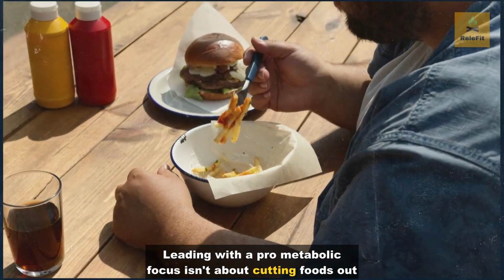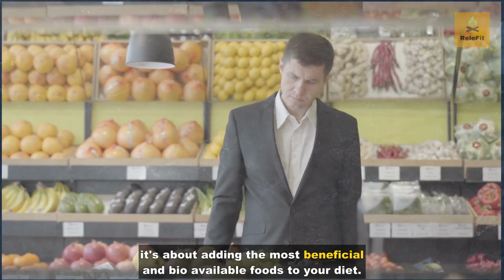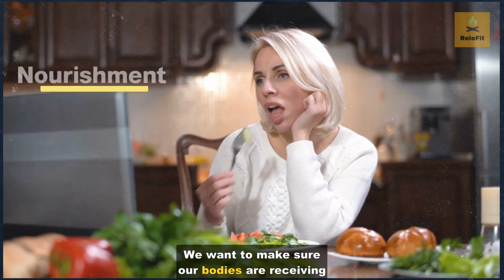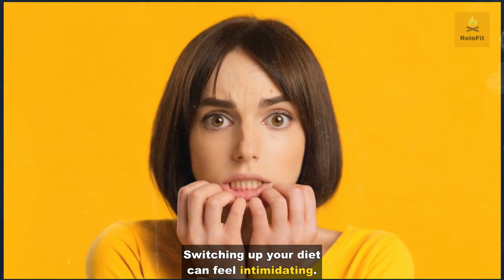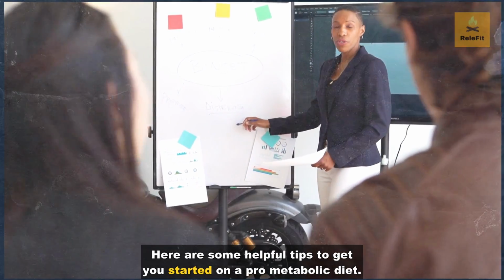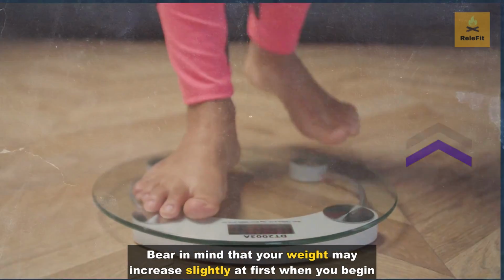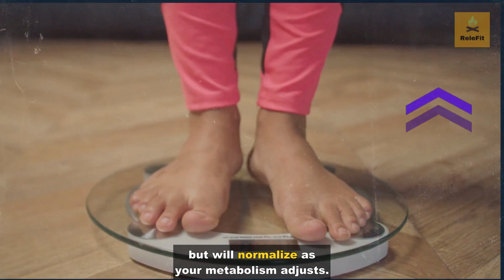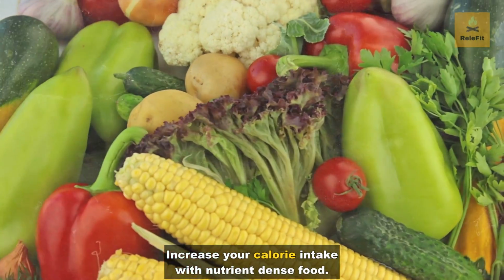Eating with a pro-metabolic focus isn't about cutting foods out, it's about adding the most beneficial and bioavailable foods to your diet. We want to make sure our bodies are receiving the nourishment they need to reduce stress. Switching up your diet can feel intimidating. Here are some helpful tips to get you started on a pro-metabolic diet. Bear in mind that your weight may increase slightly at first when you begin, but will normalize as your metabolism adjusts. Increase your calorie intake with nutrient-dense food.